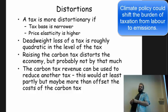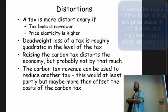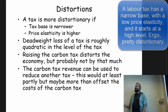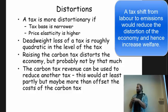What does that do to your economy? Well, then 30% of people or so pay the labor tax, so the tax base is narrower. Price elasticities are not that high, so that doesn't make a big difference. But the starting point of the labor tax is actually quite high. So a reduction in labor tax actually leads to a large reduction in the deadweight loss to the economy. So if you do this, you shift the tax burden from labor to carbon, you actually have an economic gain.